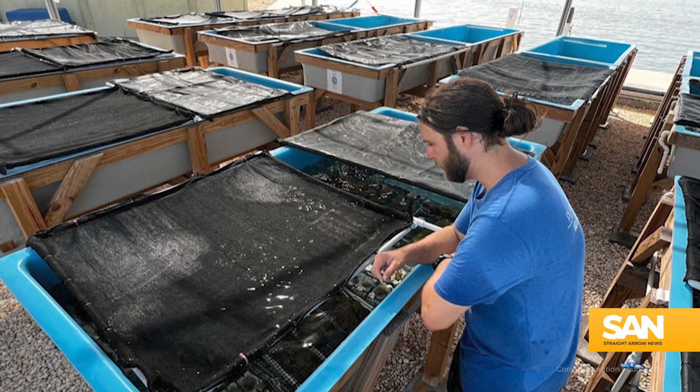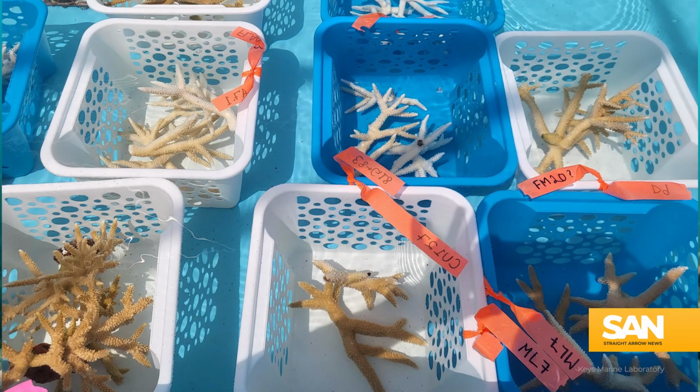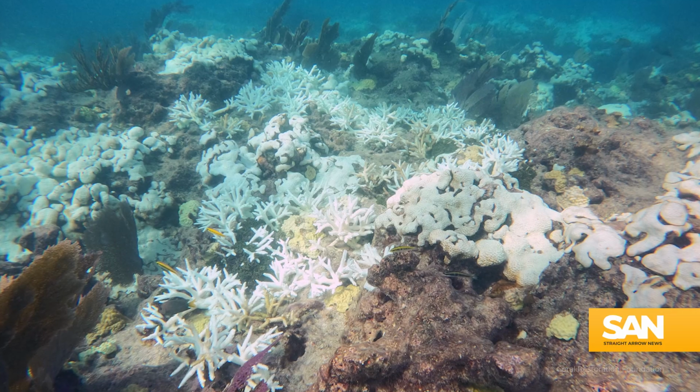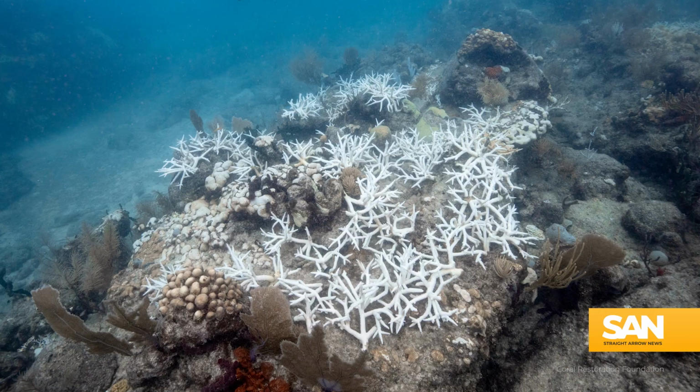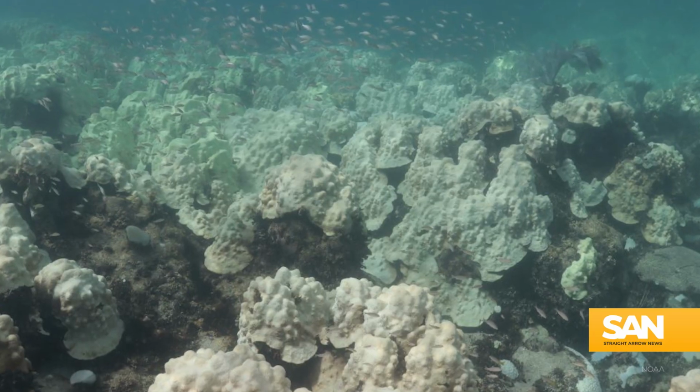We had days, 90 to 94 degree air temperature days where heat indices were over 115 degrees. And we were trying to maintain these corals at 85 degrees, 86 degrees, which was way better than what they were seeing on the reef. We were getting reports between 88 and 92 degrees actually on the reef where these corals came from.